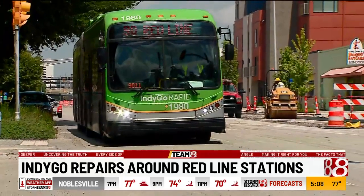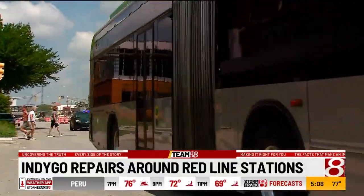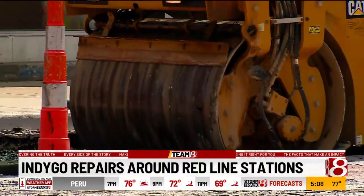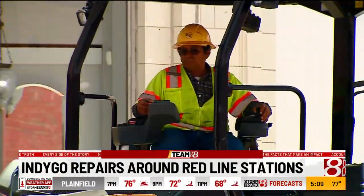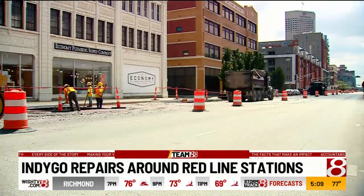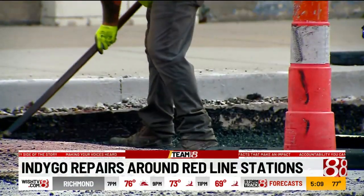The Red Line buses are heavier than expected, and the additional weight damaged the concrete pads at the stations and the pavement on the dedicated Red Line routes. DPW told IT-Mate that IndyGo is responsible for the pavement in the Red Line lanes and the concrete pads at the stations. For the everyday rider, the construction is confusing.